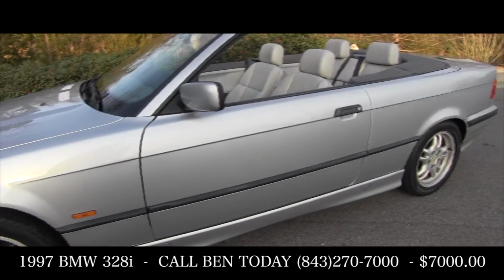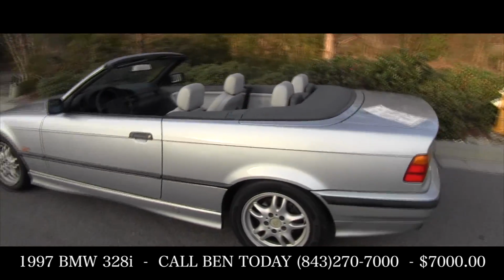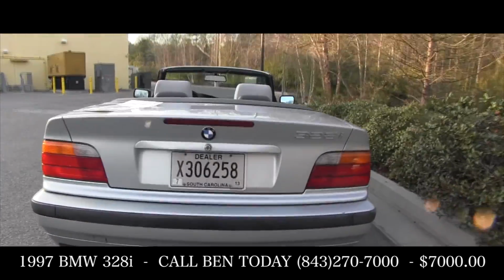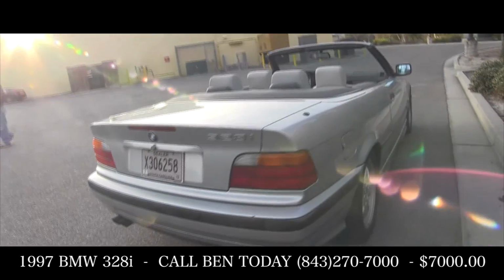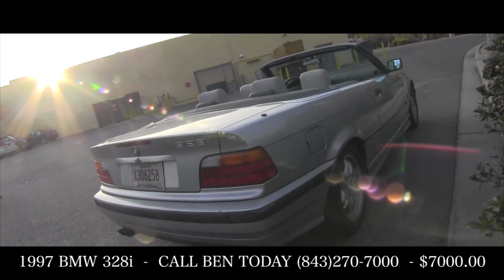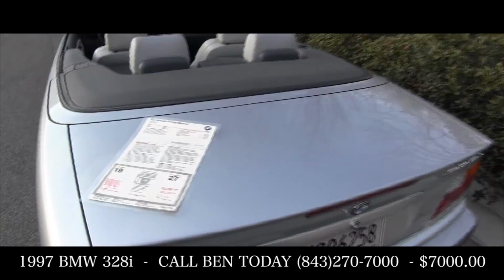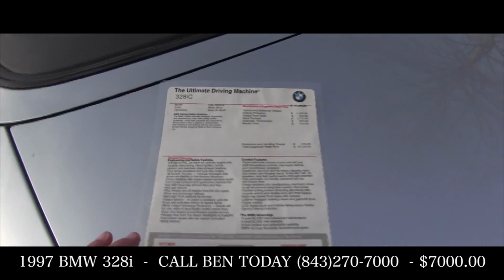As you can see, the body on the driver's side is in really good shape. Man, this is nice. 328i. Back of it's looking good. She is pretty. And as you can see, the passenger side is looking really nice as well. So there's not a whole lot of major damage done to the vehicle. It's in beautiful shape. Right here is the original Maroni label to this vehicle. Now take a look at this. Wow.